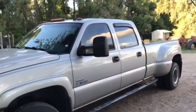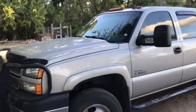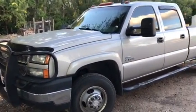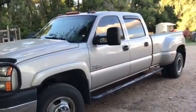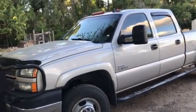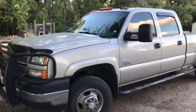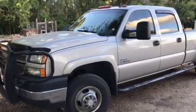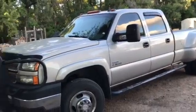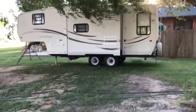Very well taken care of for its age, and we bought it from a friend who's a mechanic, and he always is updating vehicles or fixing his own vehicles, and he's even restored, I believe they told me, three 1940s, 1950s pickups. So I'll swing around here and show you our fifth wheel.